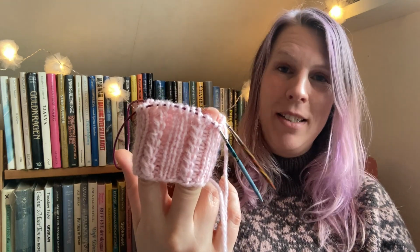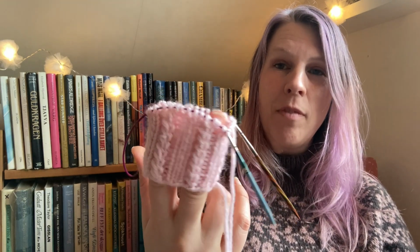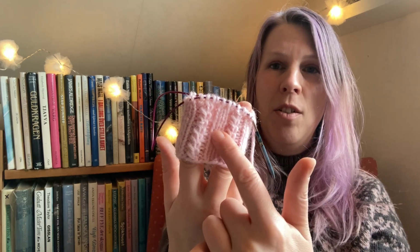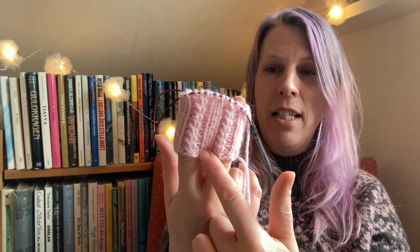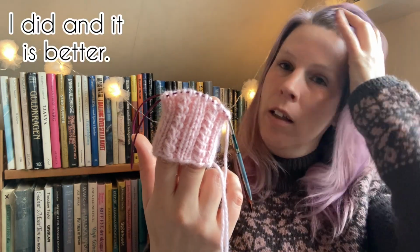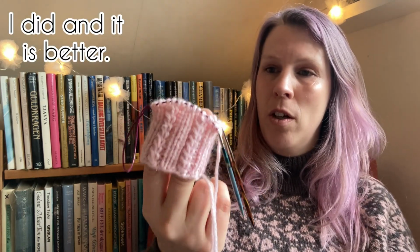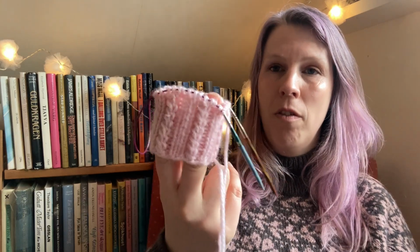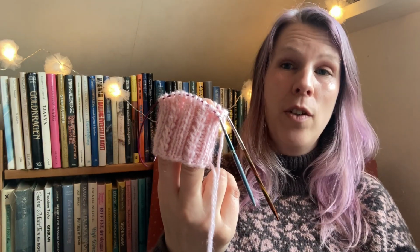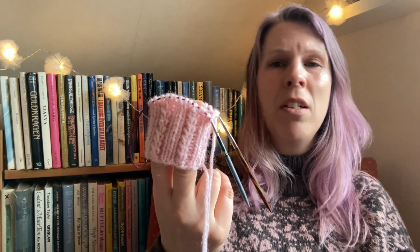This is a little bit tight on me, so I'm thinking to rip it out and do 3 knit stitches instead of 2 in all of these panels. If I wanted to do a full repeat of this sequence, I would have to add 6 stitches. I don't know if it makes a big difference. I'm gonna try both of it.